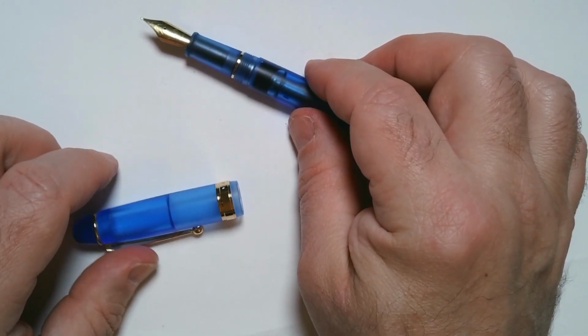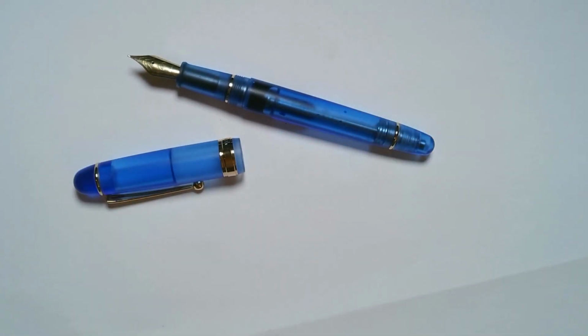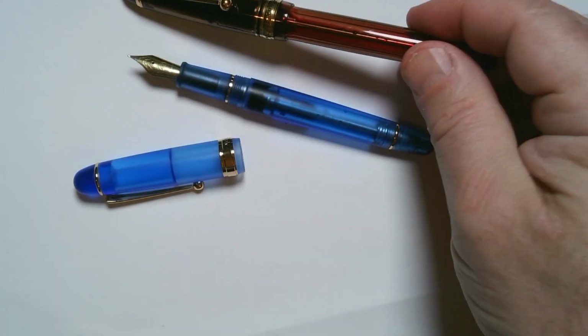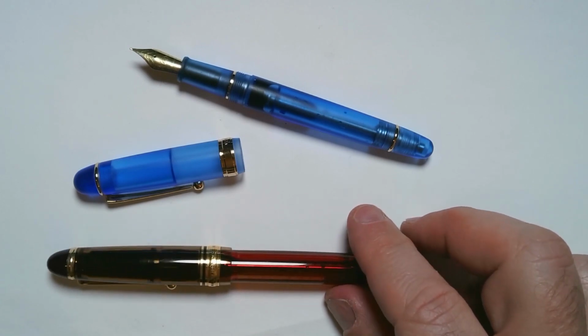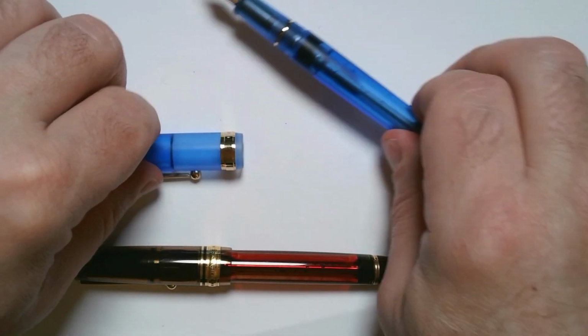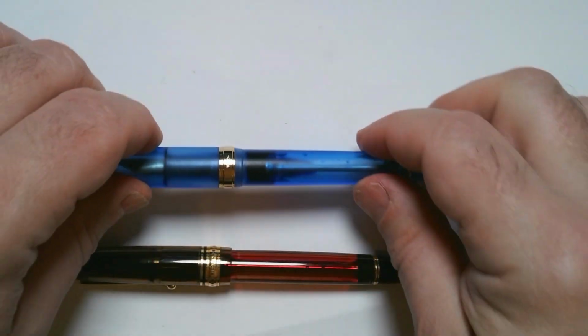It's not the kind of nib like the Pilot Custom 823, which is one of the smoothest, most beautiful nibs that you can have on a pen. But it's giving you an experience which I think is very nice. It's under $30. It's terrific value.